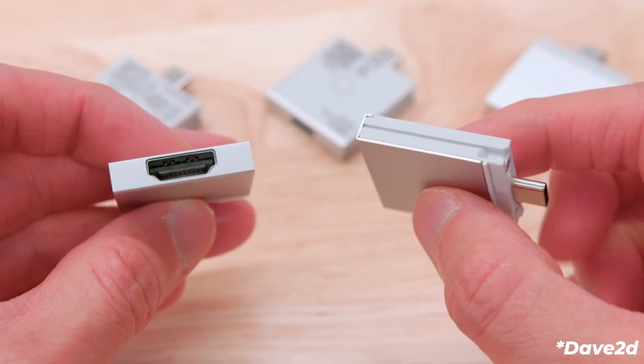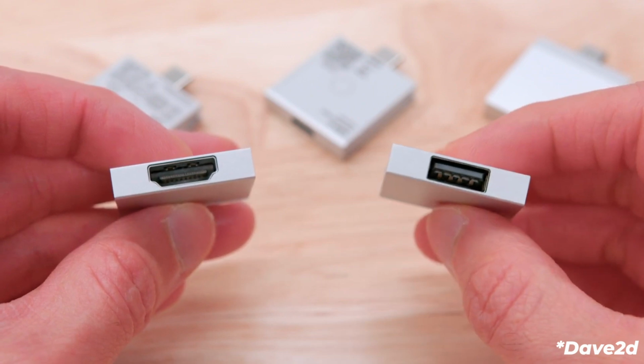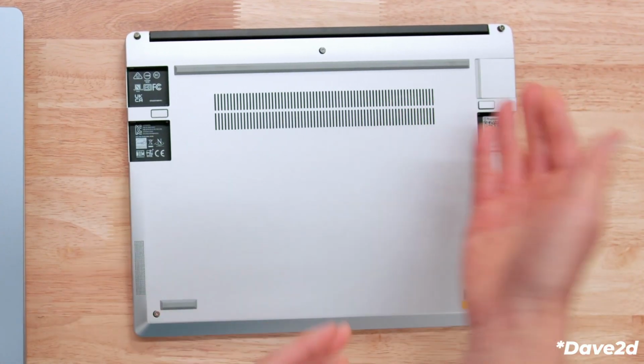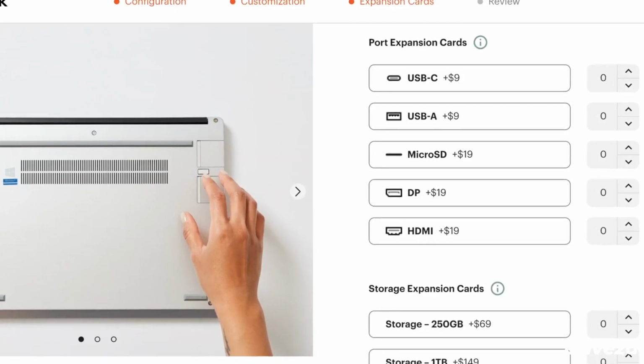In this laptop, you can even swap out the ports. Like if you need an extra Type-C port, just plug it in and you are ready to go. You need an extra HDMI, plug it in and you are ready to go. So much so modular that even the ports can be changed.